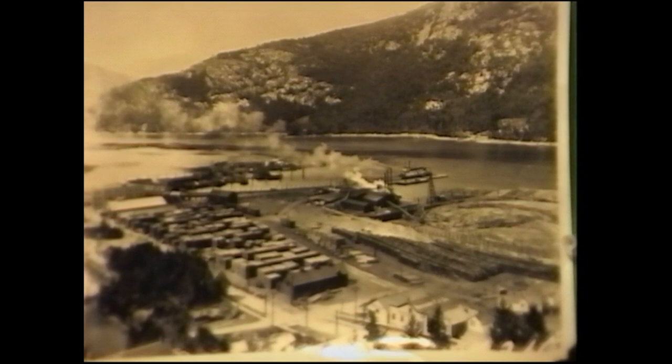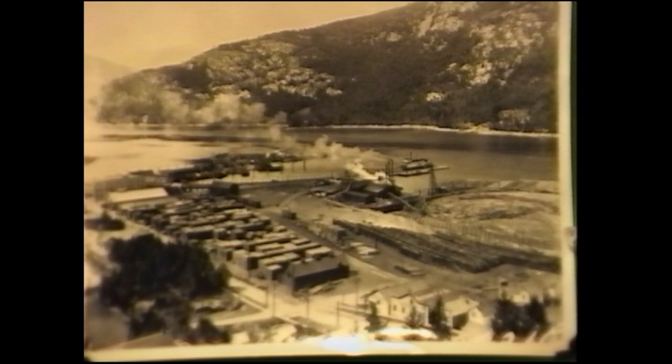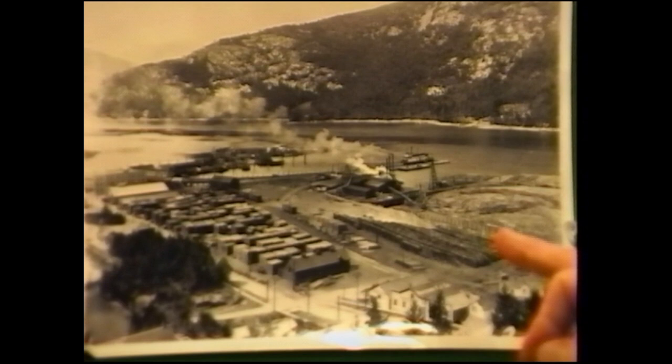Nelson had a lot of mills on the waterfront. It's interesting now that there isn't one at all. This one was at the foot of Hall Street. It was the Nelson Planing and Sawmills. It was owned by Mr. Hillier, who was a member of City Council.